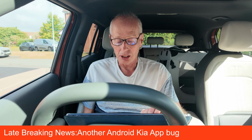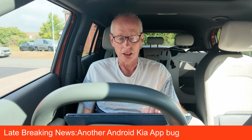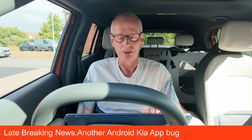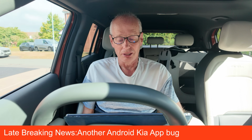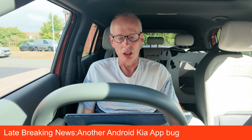Could it be because the car stores the odometer natively in kilometres and has to do a conversion? Maybe this is caused by a rounding error or lack of digits in the calculation. Those are my thoughts. If anybody else has got any comments, let me know. It has to be something daft like that. Anyway, that's yet another bug I've not seen before, so I'm just putting that one out there as well.